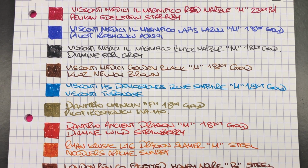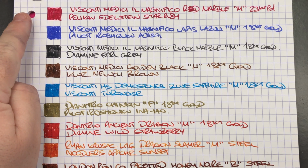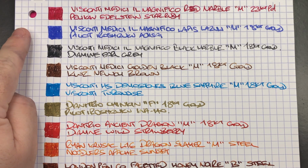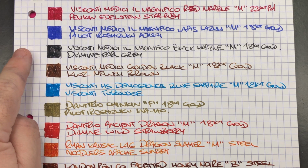So I think let's take a look at these pens inked up one more time. We have a Visconti Medici Il Magnifico in the red marble in a medium 23 carat palladium nib, inked up with Pelikan Edelstein Star Ruby. We have a Visconti Medici Il Magnifico in the Lapis Lazuli in a medium 18 carat gold nib, inked up with Pilot Iroshizuku Ajisai. We have a Visconti Medici Il Magnifico in the black marble in a medium 18 carat gold nib, inked up with Diamine Earl Grey.